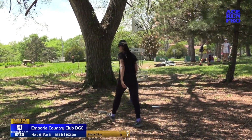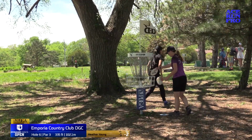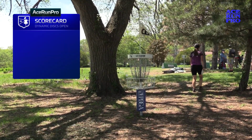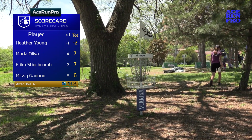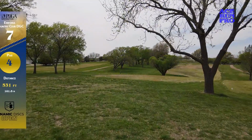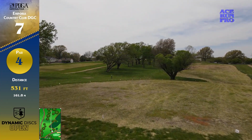Looks like we're going to be tapping out a bogey for Maria and a par for Heather, I believe. Or no, not a bogey for Maria, because she was in bounds. Oh, yes, she was in bounds. So it's par for everyone except for Missy. So that brings Missy down to even, Erika at 2 over, Maria at 4 over, and Heather at 1 down. Going into hole 7, this is a 531-foot par 4.